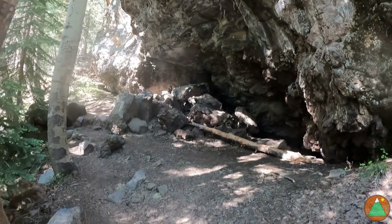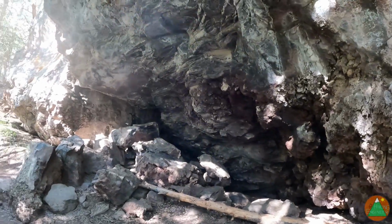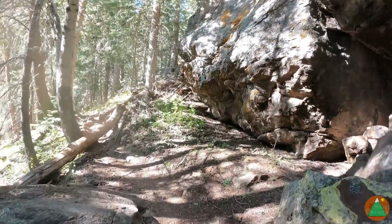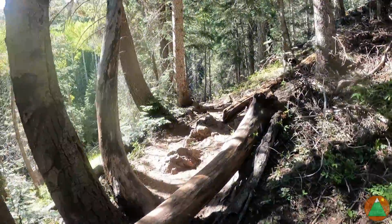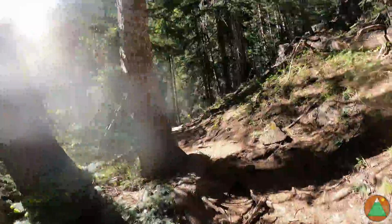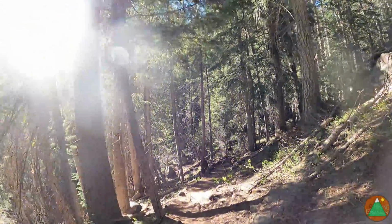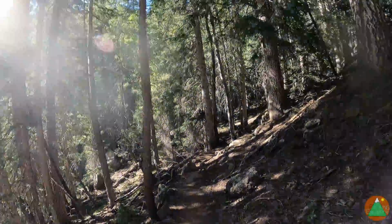Well, we're under 2 miles now. Came across a little cave here, so sort of cool. Before, when I said we were between 2 and 3, I looked at the map then, it was 2.7. But I've been going for probably close to 15 minutes now. We have to be under 2 at this point. So, I don't know though.